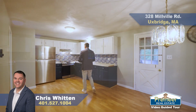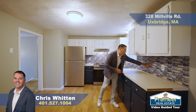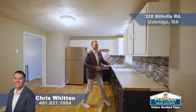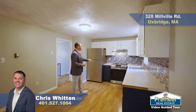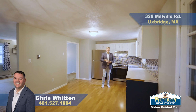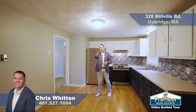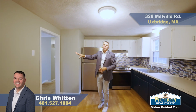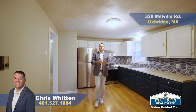And then you're here in your kitchen. There have been some updates. I actually love this backsplash that they put on not that long ago. Good cabinet space in here, stainless steel appliances. So you've got a lot of good things going on here in your kitchen. And again, it's all open area: kitchen, dining area, and a large living room. That takes care of this portion of the first floor.